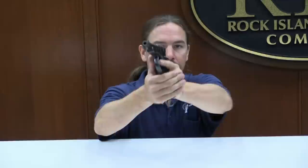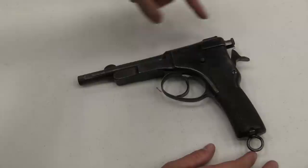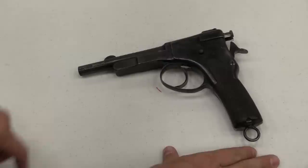So let's come back and take a closer look at the internals of just how this thing works. Mechanically, this 1895 is really a pretty cool, funky, unusual handgun. It is long recoil operated. We kind of have a giveaway for that when we see something of a barrel extending past the frame. That's always a clue that you probably have a long recoil gun.